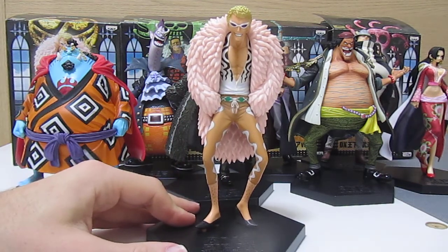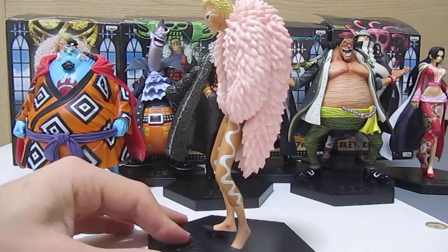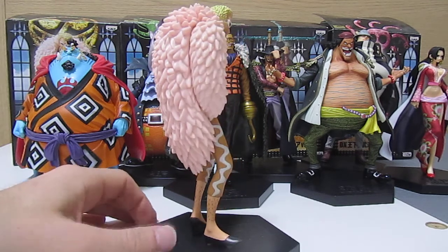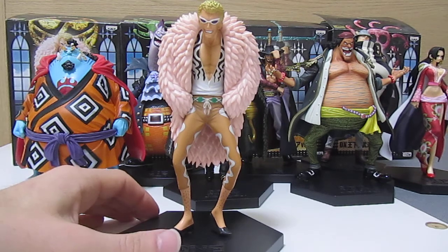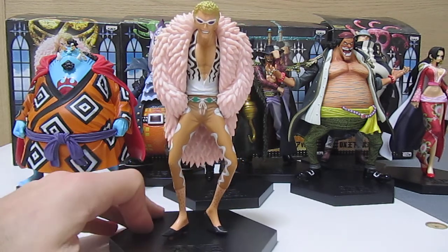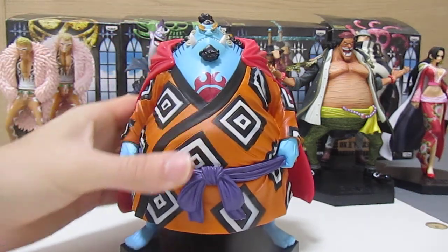So first is Volume 1, which is Don Quixote Doflamingo and Jinbei. Doflamingo is actually probably the least rare of the 8. You can still get him relatively easily, and he's not that valuable, I'm assuming because there have been quite a few Doflamingo figures. He's a pretty weird looking character too.